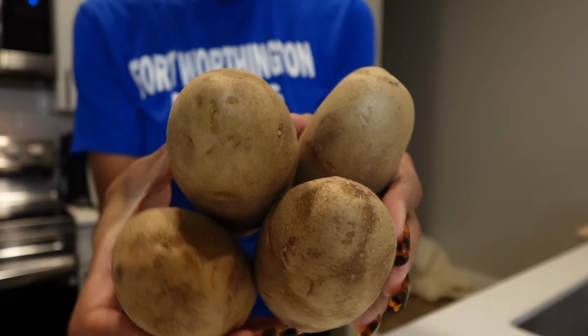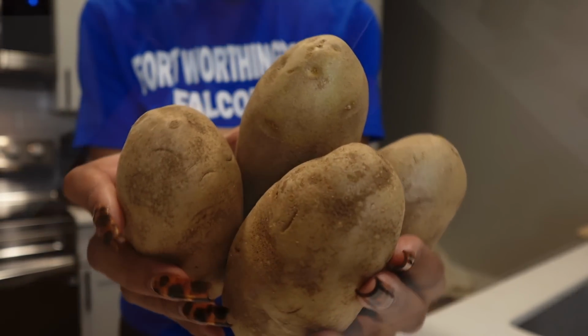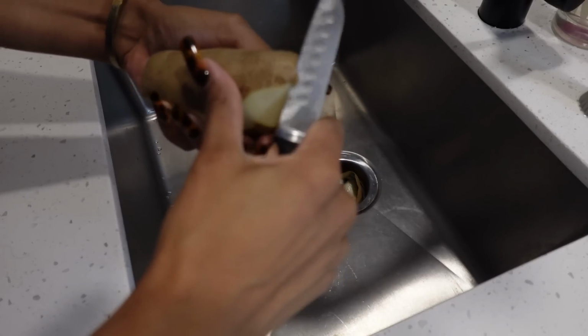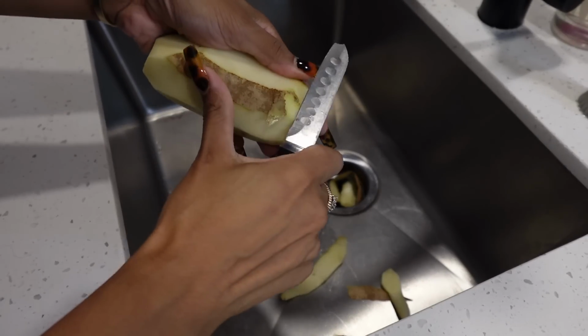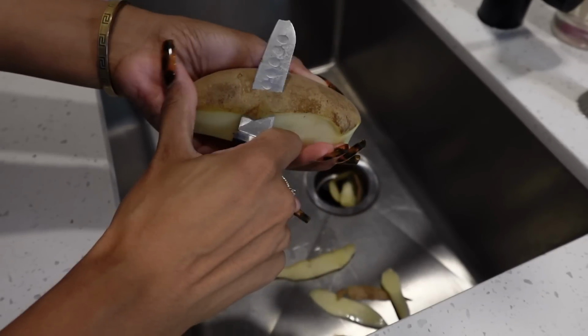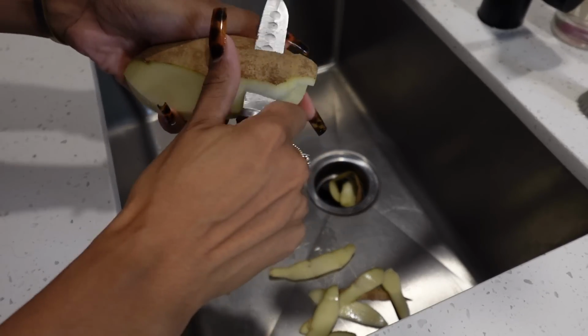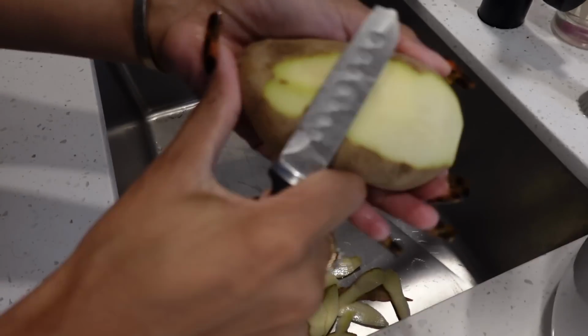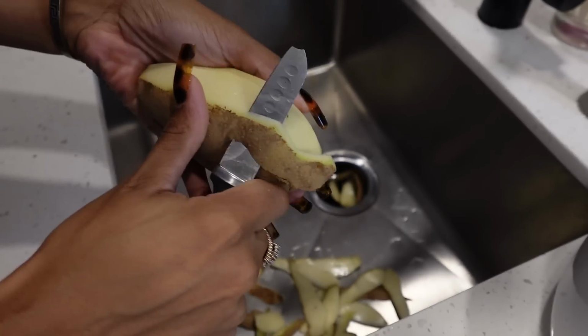Next up, I am trying my hand at hash browns. I have never made a hash brown from scratch before, so this was definitely an experience, but it was a great one. First and foremost, you're gonna start by peeling 4 potatoes. I'm actually really not great at peeling potatoes. I learned in this experience. I think I'll purchase a vegetable peeler because I was taking too much of the potato off with the skin, but don't worry, we had enough potatoes to go around.